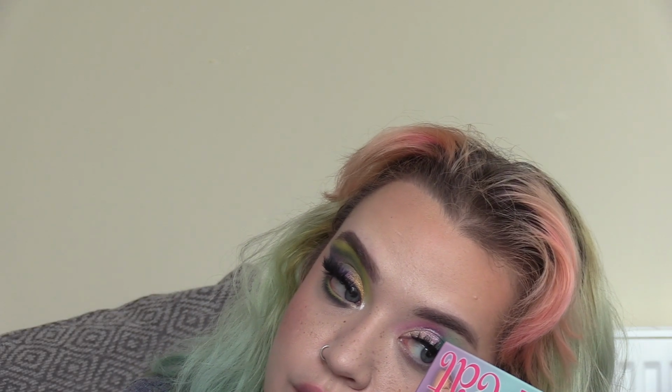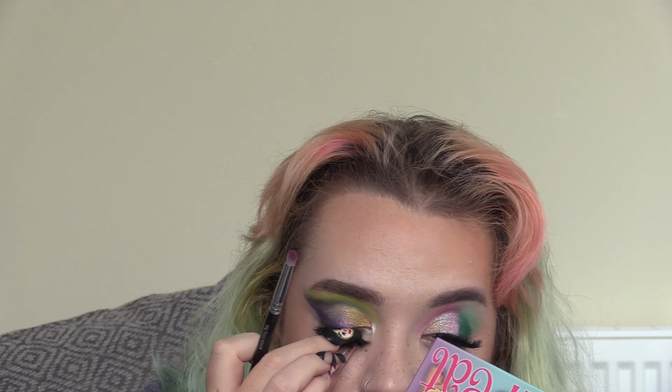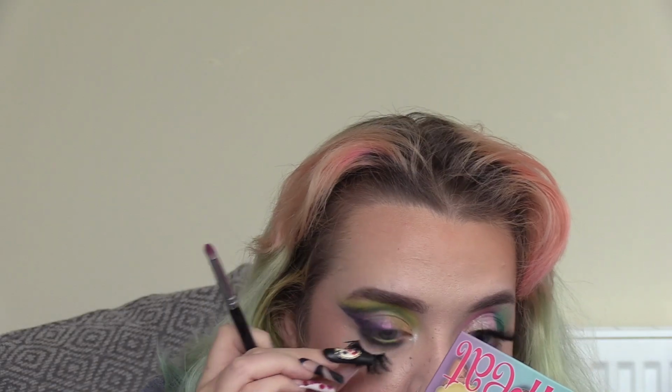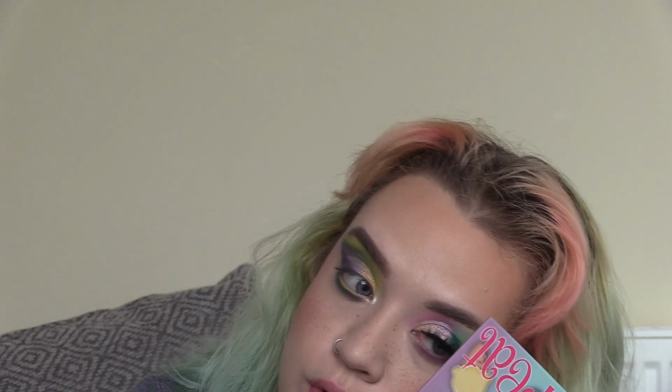Right, okay, for this side, I might do the swap palettes first, that would help. Let's do Berry Bewitching again. Oh, you are hanging off. Excuse me. Right, let's just take that off and do that again. Lash glue to dry. I'm also going to go in with Ghoulie Gumdrop, which is this warm brown. I'm just going to put that on the inner corner.